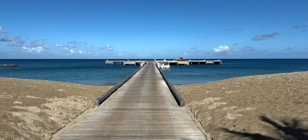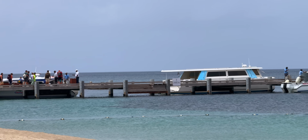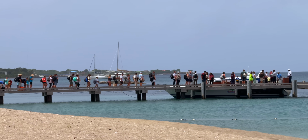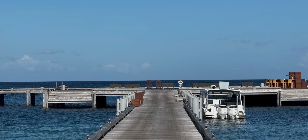But before we even film the beach, we have to film the pier because this is likely your first view into the resort because this is how you will get here. Most people on their way into the resort will come through a boat that's only a less than 15-minute ride from neighboring St. Kitts. That's where all the big international flights, or if you're coming from Miami, New York, wherever, that's how you'll get here.